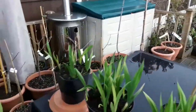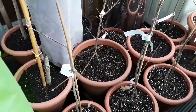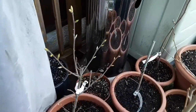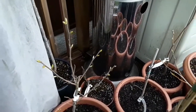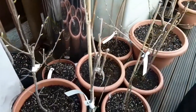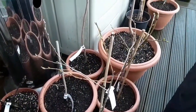Now, moving around, before it rains again, these are some of my persimmons, and as you can see the buds are coming right out now. Very unusual for the middle of March. I wouldn't expect persimmons to be coming into growth until the middle of April here in the UK, but nevertheless all the potted ones are budding out, and I think we'll be seeing some growth soon. I just hope we don't get any particularly cold weather.